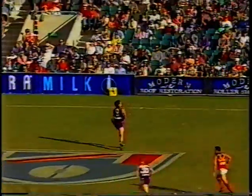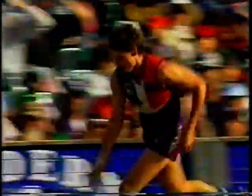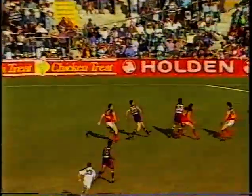Gets the hand pass away to Kickett, who's been fantastic. Wide to Mann. Now his opponent McCarthy is 50 metres away. Kicked by Mann. Inside the 50. Burrows is there, and a leap and a mark by Groom.